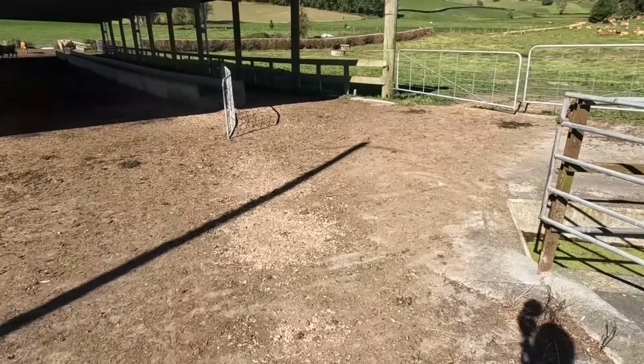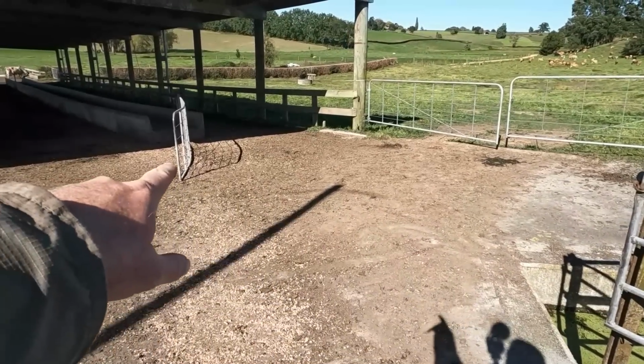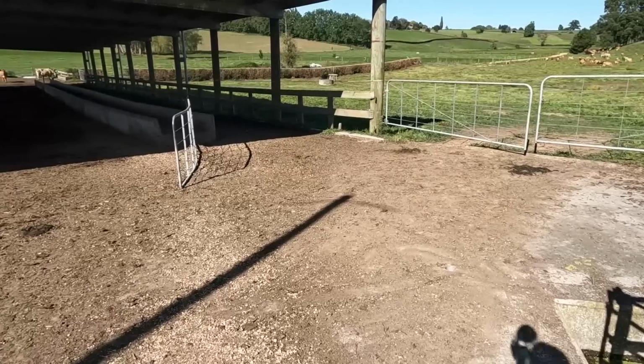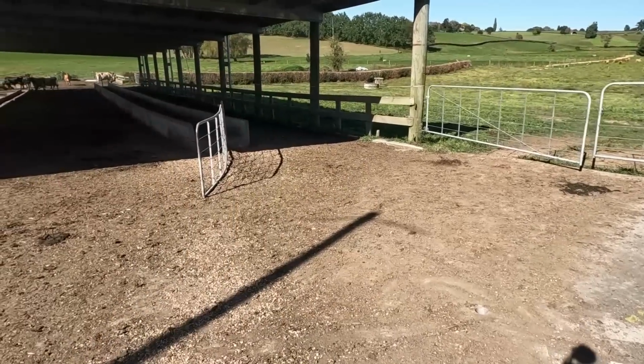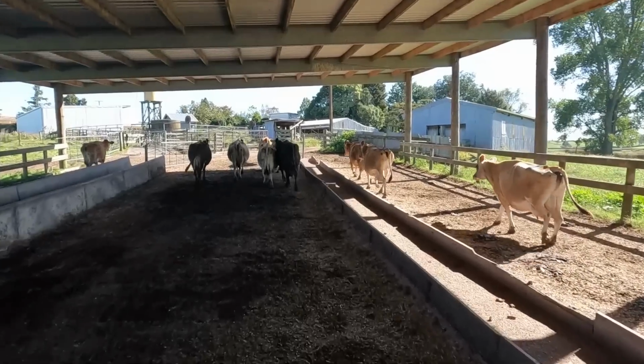The only downside now, since I've taken that post out, is that there used to be a gate on there that I would shut across to that one, so the cows couldn't come up and down here. But we'll see how they go. I don't think it'll matter too much. Worst comes to worst, I'll just wait for the truck driver and he can give me a hand to whack them on the yard. Come on.